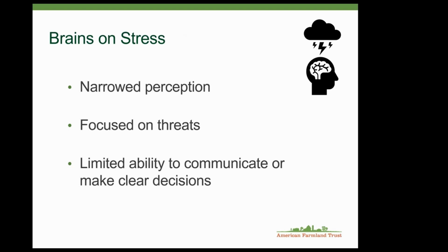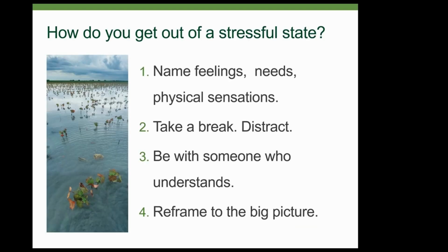Like in the situation we just thought about with our react and respond exercise, brains on stress can defer to a fight, flight, or freeze reaction. Altogether, your brain on stress can lead to behaviors that break down trust. You can follow along this slide in the Address Stressful Conversations worksheet.